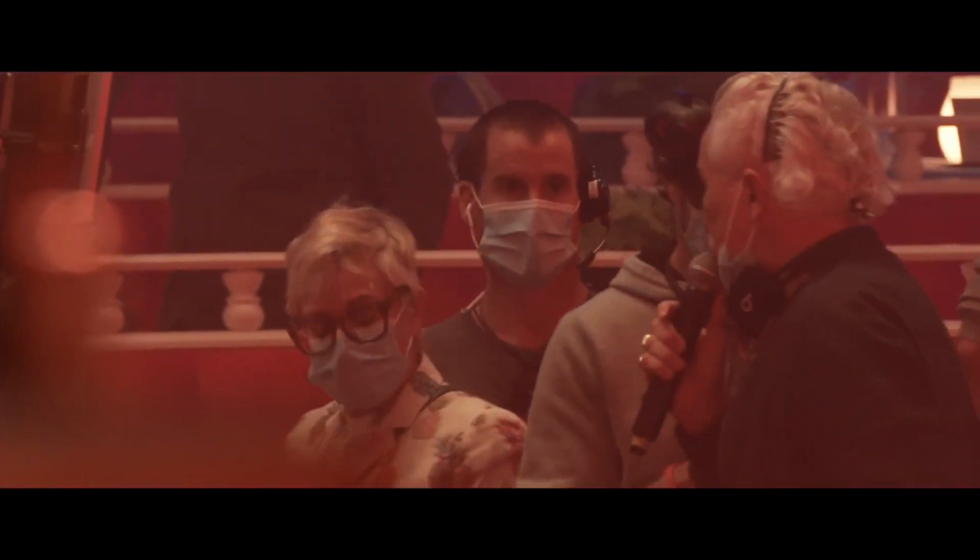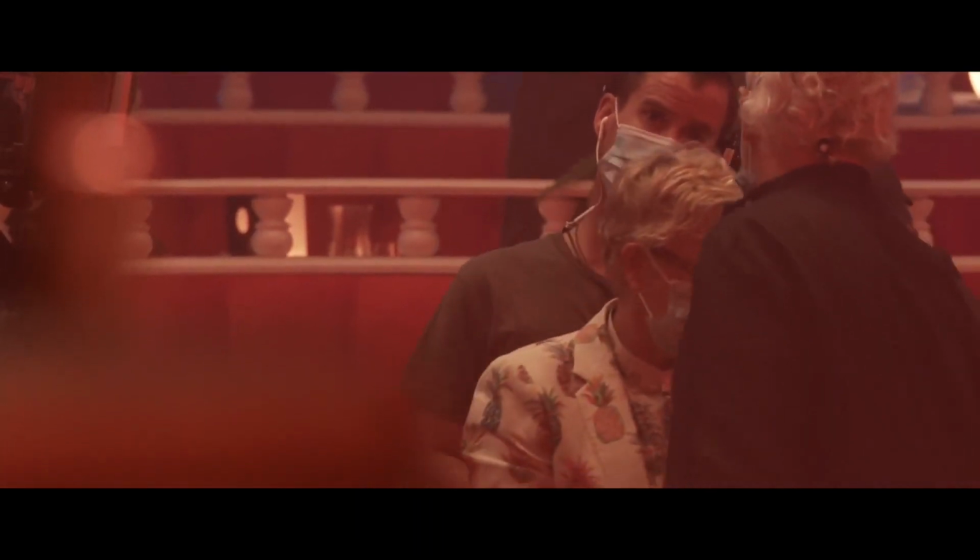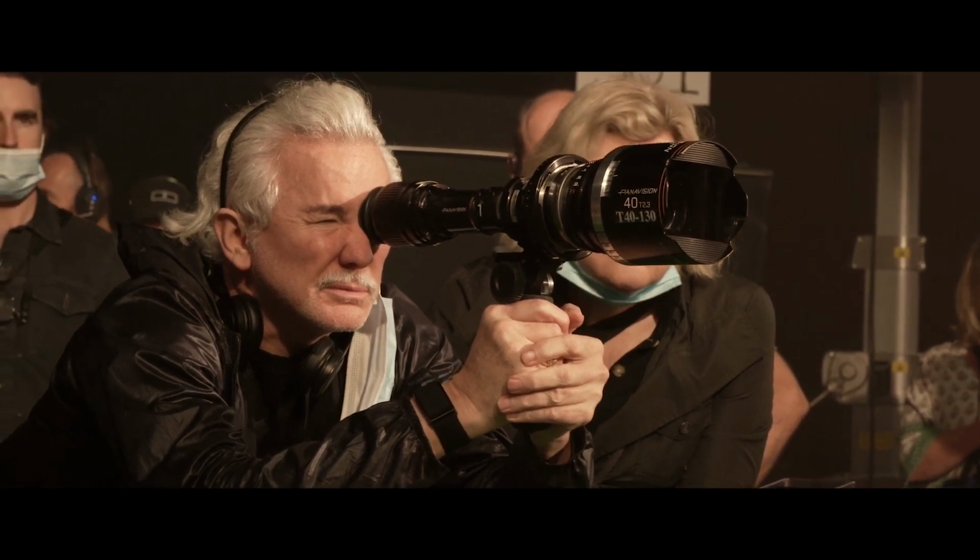Kathy Martin, or Sam as I have always called her, we are a true partnership. She can take my terrible scribbles and collages and execute it at such a level that it's pretty rare.